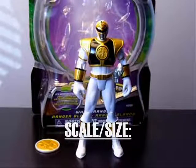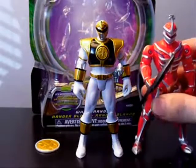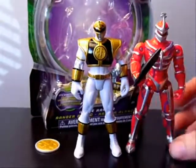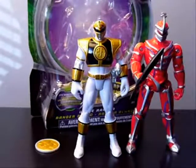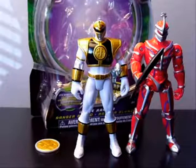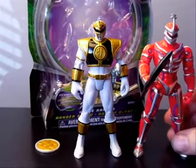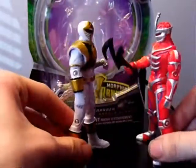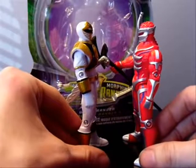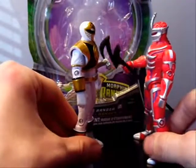Scale-wise, he's great compared to the evil Lord Zed from Wave 2 as well, which I've already reviewed. If you haven't seen it, go watch it, because it's pretty good, even though the camera I used was pretty crappy. Still, an awesome figure compared to the White Ranger. It gives you a great sense of stop motion videos between the White Ranger versus Lord Zed, just like the good old days back in the 90s.